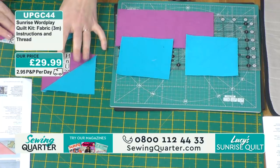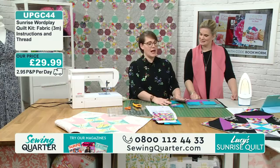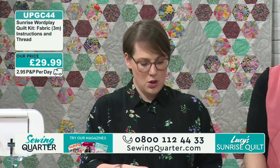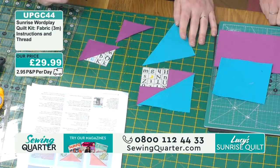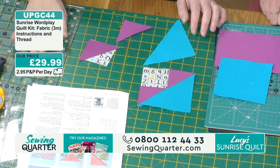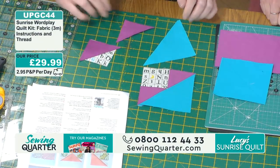Okay. So this looks really tricky, complicated, but it absolutely isn't. It's all just straight lines. It's very, very simple. I didn't explain this, but where I've got these triangles, it's in the instructions, you cut squares and cut them on the diagonal. So that's very simple. You don't need any special tools or anything. So long as you've got your ruler, you'll be able to do it. We've got 4 minutes, Lucy.